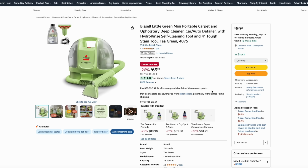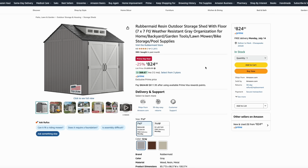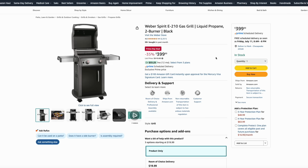This is the Bissell Little Green Mini Portable Carpet Cleaner, and it's $70, 26% off. Here's a nice deal on the Rubbermaid Made in the USA Outdoor Storage Shed. This is the 7-foot by 7-foot version. Great for storing any lawnmowers or outdoor power equipment. And this is $824. And then last up here, we have the Weber Spirit Gas Grill. This is the 2-burner version. These rarely go on sale, but this is 35% off at $400.